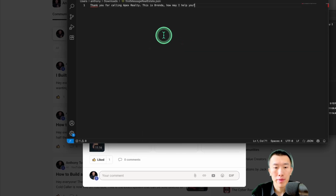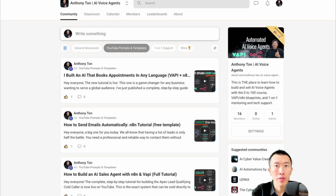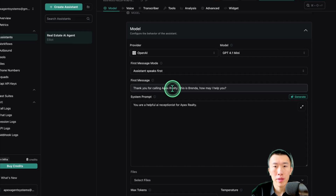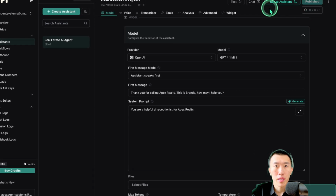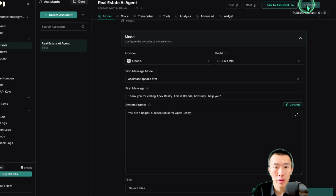Okay. Now that I have it, click Control A, Control C to copy, go back over to VAPI, go to first message, Control A, Control V. Perfect, that's done. So also make sure you hit publish every once in a while, just to make sure that it saves and you don't lose your progress. Okay.